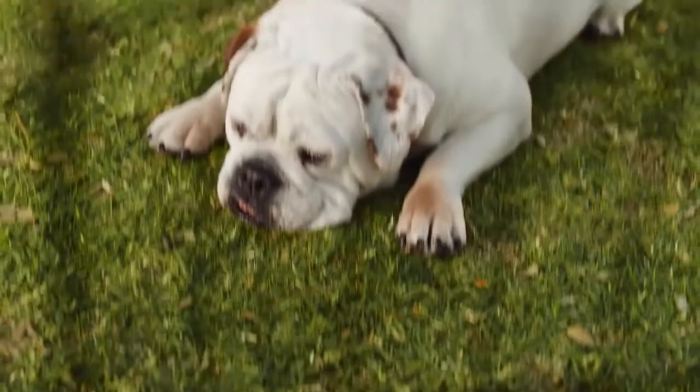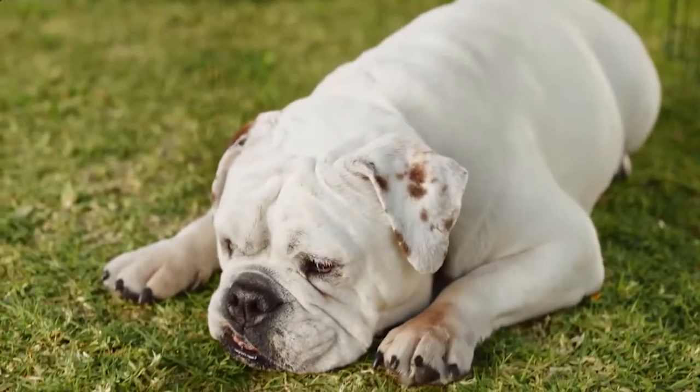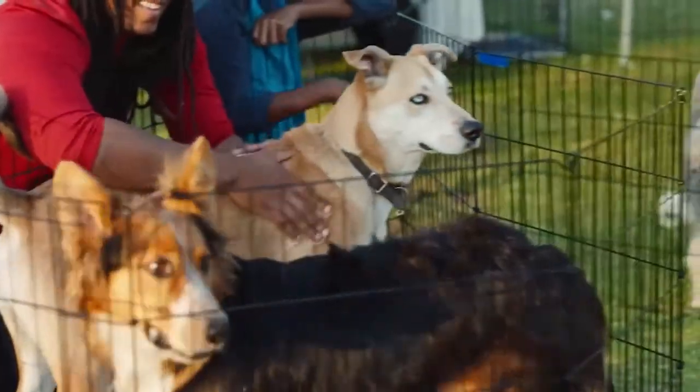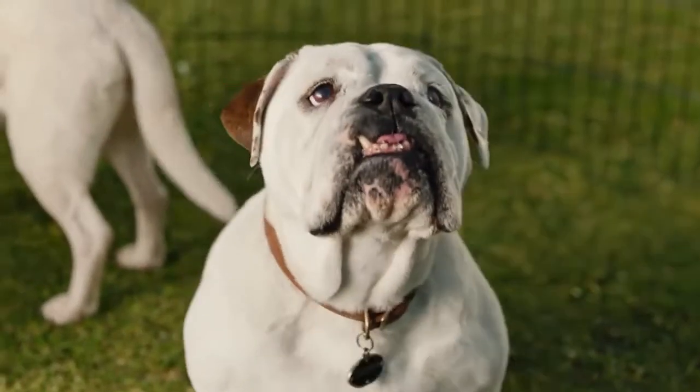This old guy. Oh, that's Cooper. Hey, Cooper. Yeah, he's seen a few of these. Most people like to adopt the younger dogs, but one day your time will come, huh, Cooper? Aww. Sweetheart, what about these puppies? Oh, they're cute. How about here, baby? Mommy, puppies. Mommy, daddy. That's it, that's the one. Bring me home.